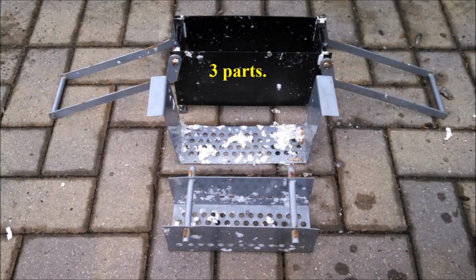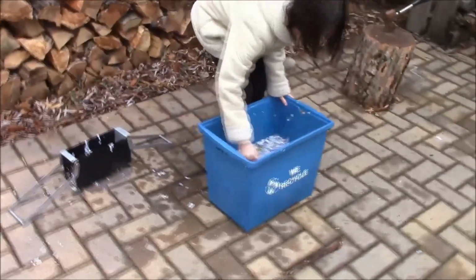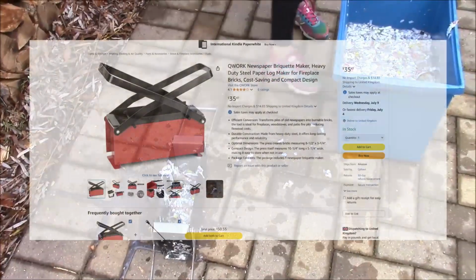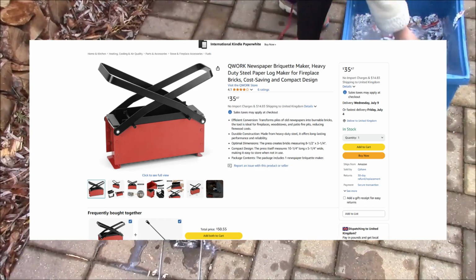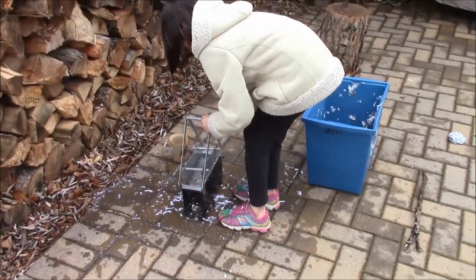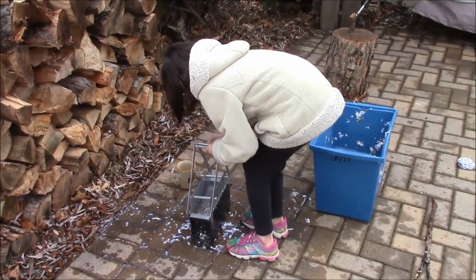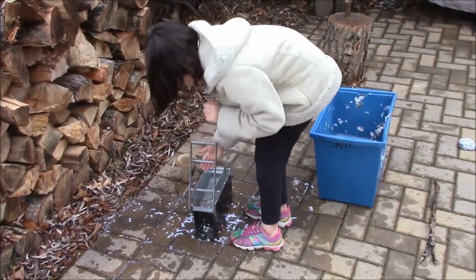Think about the mountain of waste paper your home produces: junk mail, newspapers, cardboard. Instead of just recycling it, you could be converting it into fuel. For an unbelievably low startup cost of around $35, you can do exactly that with a recycled paper log maker. This simple but brilliant manual press takes soaked paper pulp, which you can make for free from any waste paper, and compacts it into a dense brick.